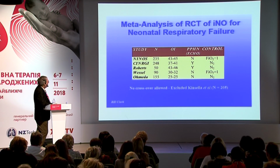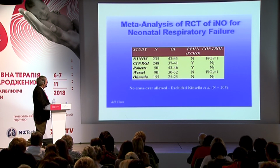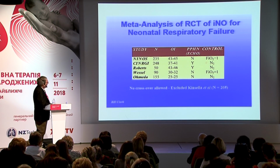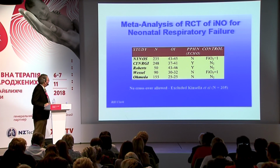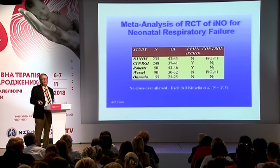Not all of the studies required confirming echocardiogram, so there's a little bit of diversity there. And the control groups here were slightly different. 3 of the trials used nitrogen as the control inhaled gas, and 2 of them used 100% oxygen. So a little bit of disparity. But one good thing is that none of these trials allowed crossover. Kinsella had a trial of 205 patients, but in his trial, crossover was allowed. So when you use a crossover design, it takes away some of the differences, because you'll have patients who receive both arms of the therapy, and it makes it difficult to discern whether or not there's a real difference.